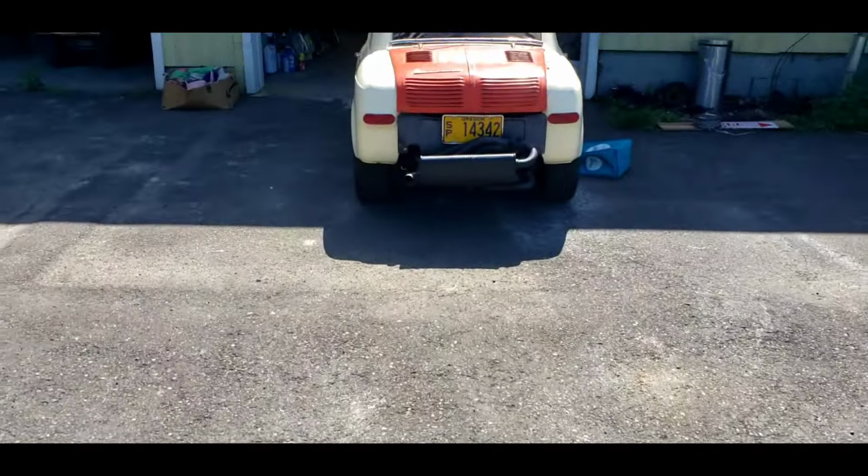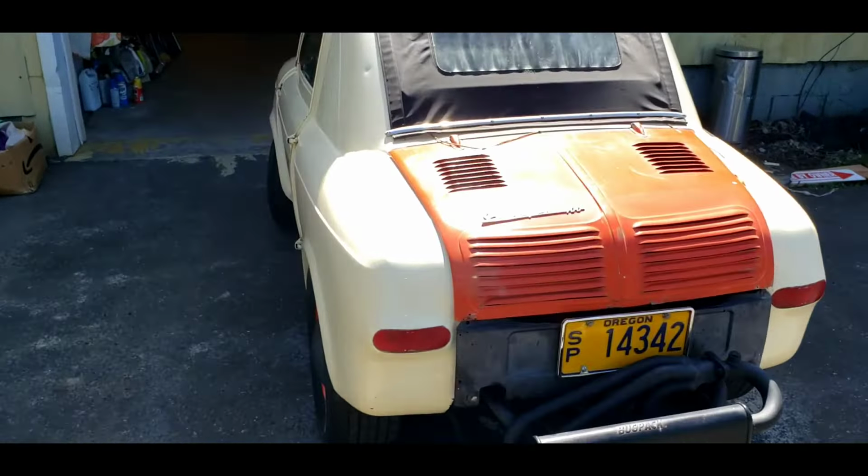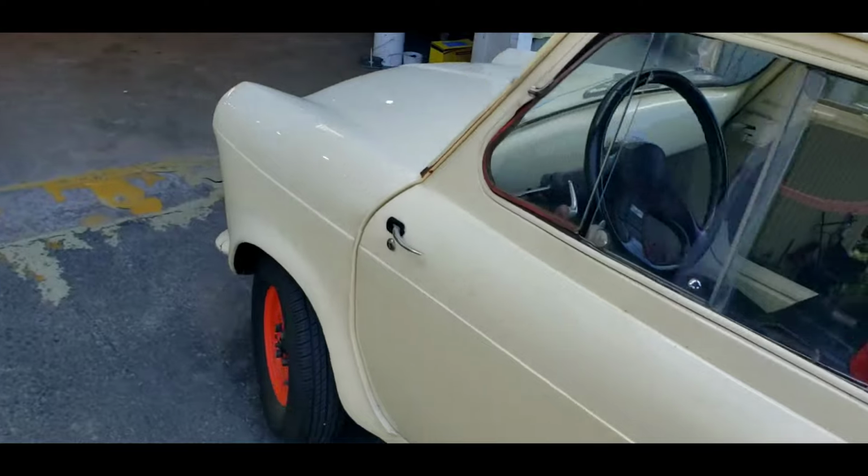What are we doing? We're trying to make the world a better place, fixing old cars. I got the Vespa going. We'll do a video on that later.